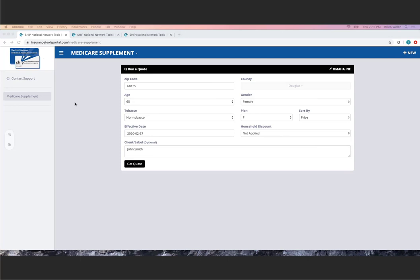I think one of the questions that I saw was, this is a great tool to answer additional questions about Medicare supplements. Is this tool only for Medicare supplement quotes, or will this include Medicare Advantage?